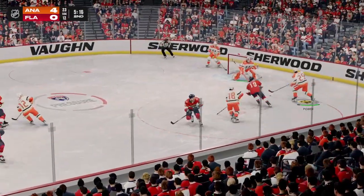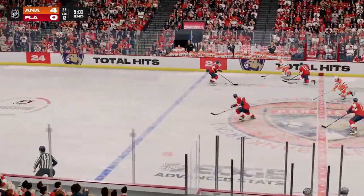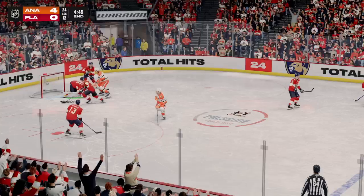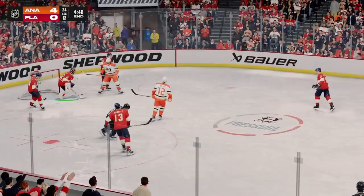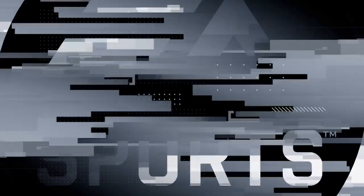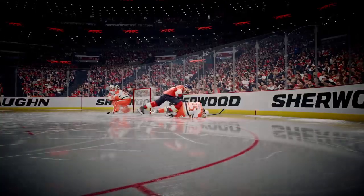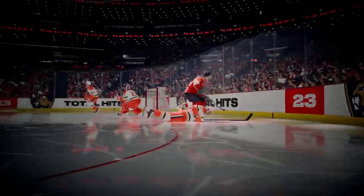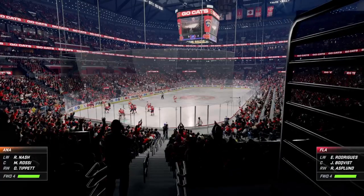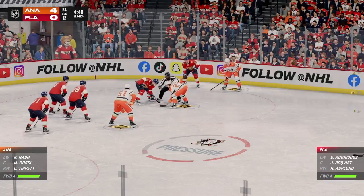And he's knocked off the puck there. Rocks him on the play. Moves the puck into the attacking area. Shot! Oh, what a close save there! The Ducks are on cruise control here in the second. They have absolutely dominated.